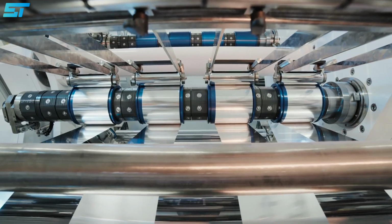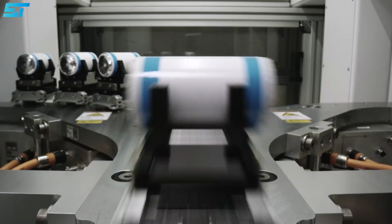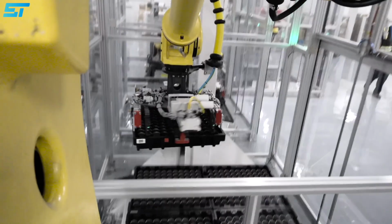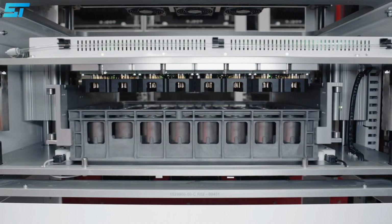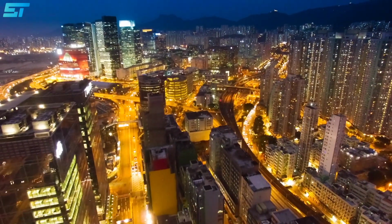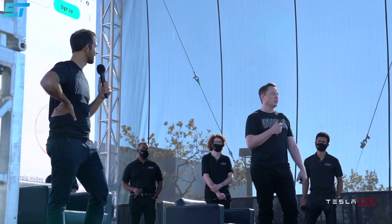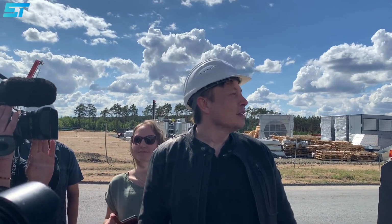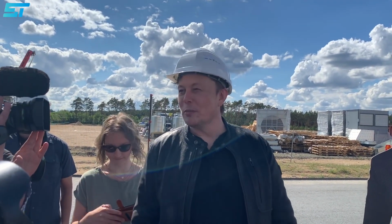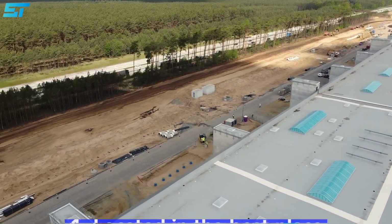It has also been said that Giga Berlin would be the largest battery factory with the ability to pump out 100 gigawatt hours per year. To make you understand more clearly, 1 gigawatt has the potential to power up to 300,000 houses. Now, I will tell you 5 significant facts that are mainly reviewed after Elon Musk decided to build a gigafactory in the Berlin area. First, located in the best place.